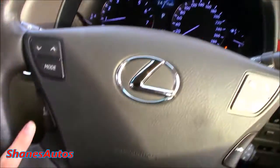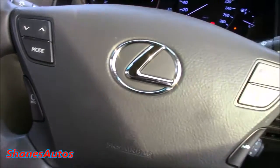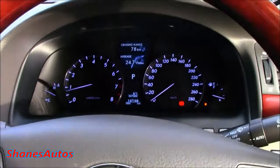So another feature the LS460 comes with is this hold feature. Now it'd actually be easier for me to demonstrate it really than explain it. So in order to use it, you have to have your seatbelt on, which I do. So I'm just going to demonstrate right now. At the moment, the system is off.